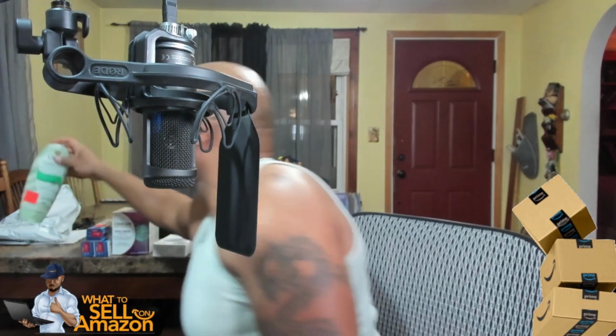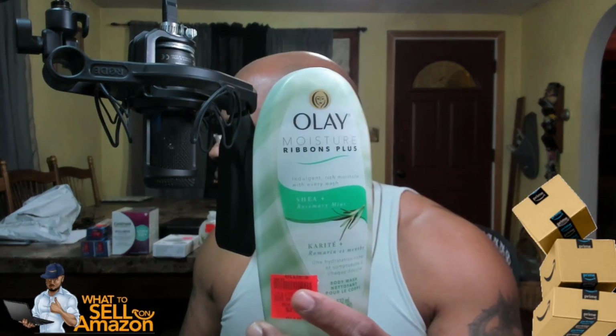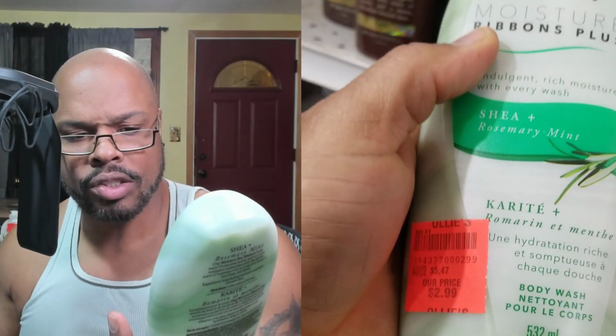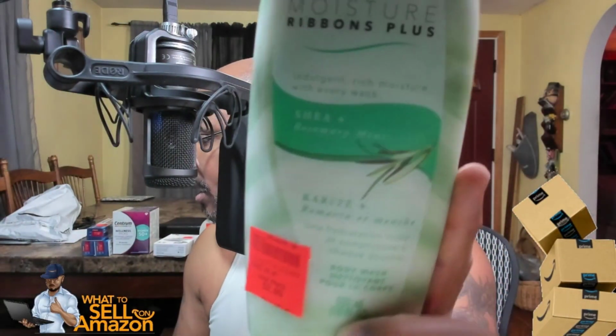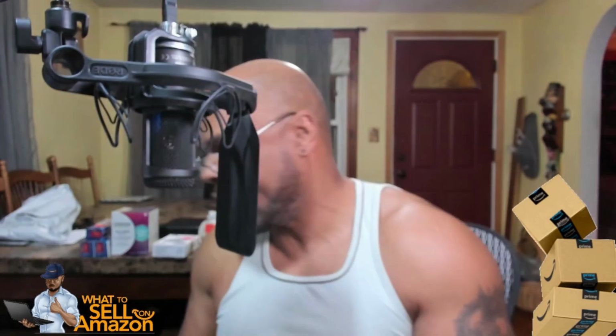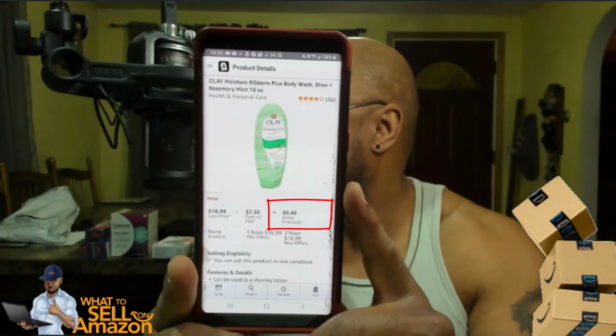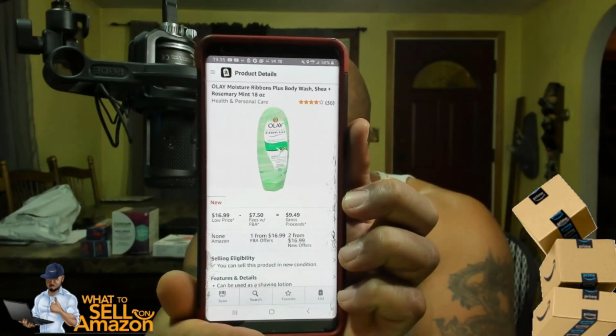The next item I got was this Olay Moisture Ribbons Plus, and it's the shea rosemary mint, and you can see what I paid: $2.99. And again, what was I looking at when I was in the store? I was looking to see if I had any rank on this one. This is another one that I didn't have rank on. I was looking at my gross proceeds, okay, which was $9.49.